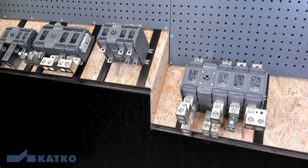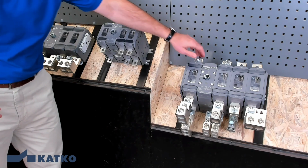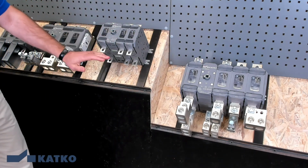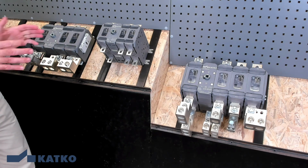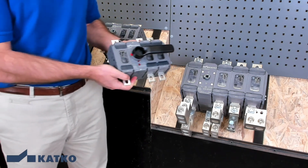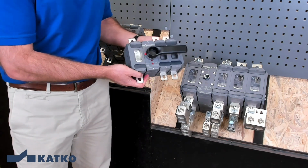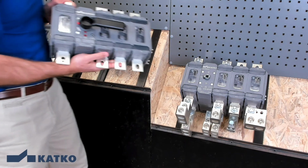Important options for these load break switches are naturally also 6 and 8 pole versions, as well as changeovers. You can see the 400 amp changeover here and the 800 amp changeover here. You can see that they are built so that the poles are on top of each other to make it pretty compact in width. One further option that our customers can choose are the direct handle versions. This is the 400 amp with the direct handle, and further the 800 amp as a 4-pole version would look like this.